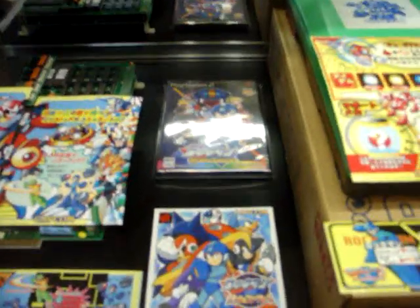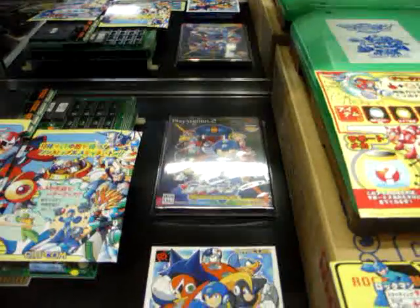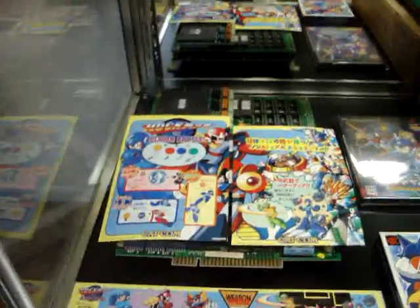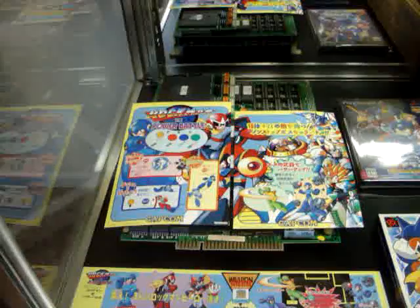Over here, here's the console releases for the arcade games. Back there is the PS2 version, and then right here is the Neo Geo Pocket version. And then this right here is the Rockman 1 Power Battle for the arcade.